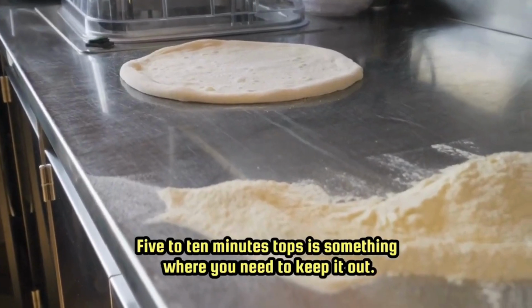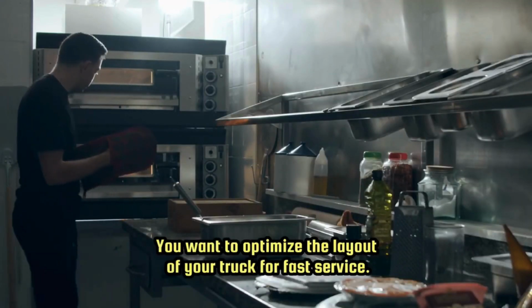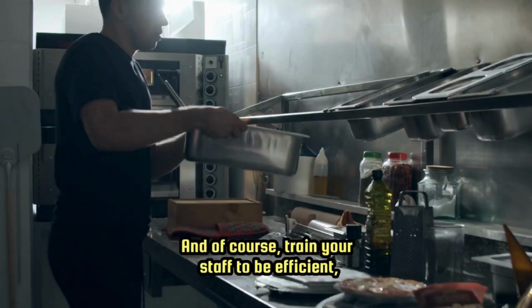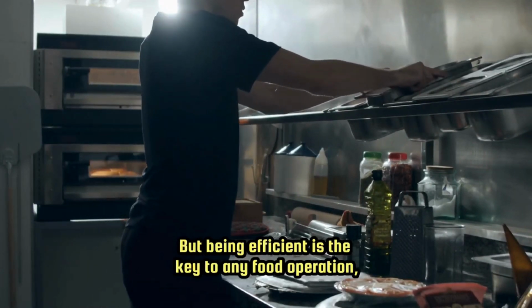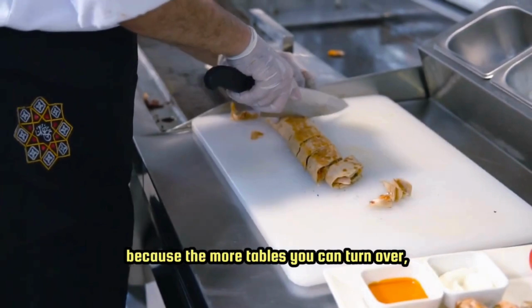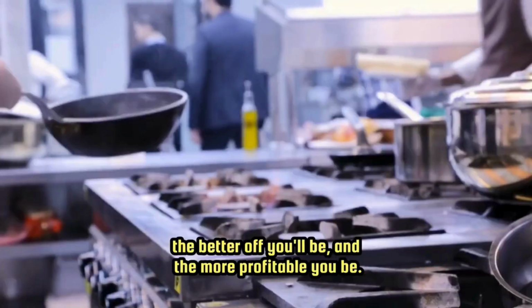5 to 10 minutes tops is something where you need to keep it at. I kept hearing this over and over. You want to optimize the layout of your truck for fast service, and of course, train your staff to be efficient, not rushing, not speeding, and making a mess of everything. But being efficient is a key to any food operation, because the more tables you can turn over, the more customers you can feed at food trucks, the better off you'll be and the more profitable you'll be.